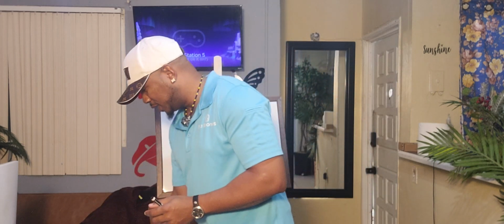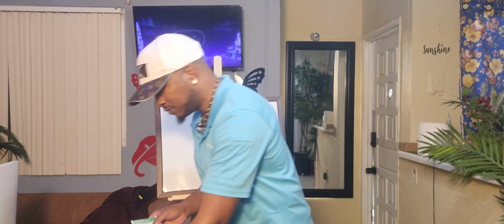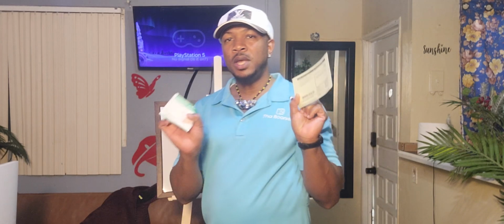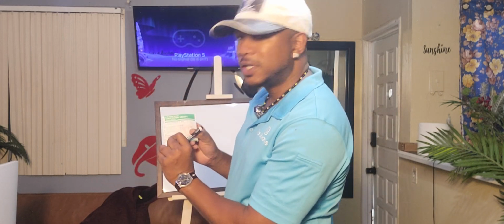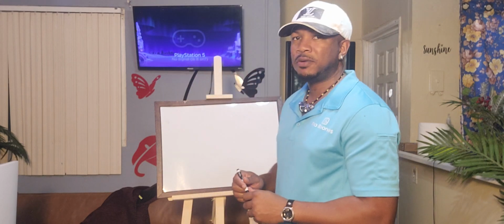So each letter that's sent off, you have to do certified mail with a return receipt. This is a return receipt. And to send this one mail off, certified mail with return receipt is $8. And I'll tell you exactly what it says on here. It says $8.73, right?